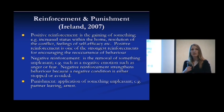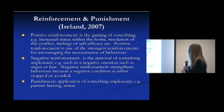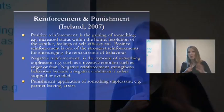I hit my husband, and he learns not to take me on, and so I'm the king of the castle. Feelings of self-efficacy: I feel that I'm powerful, potent. Resolution of conflict: he stopped going on. We made up. Positive reinforcement is one of the strongest reinforcements for encouraging the recurrence of behaviour. In lab tests and everything else, positive reinforcement works better than anything else to make that behaviour more likely to occur next time.